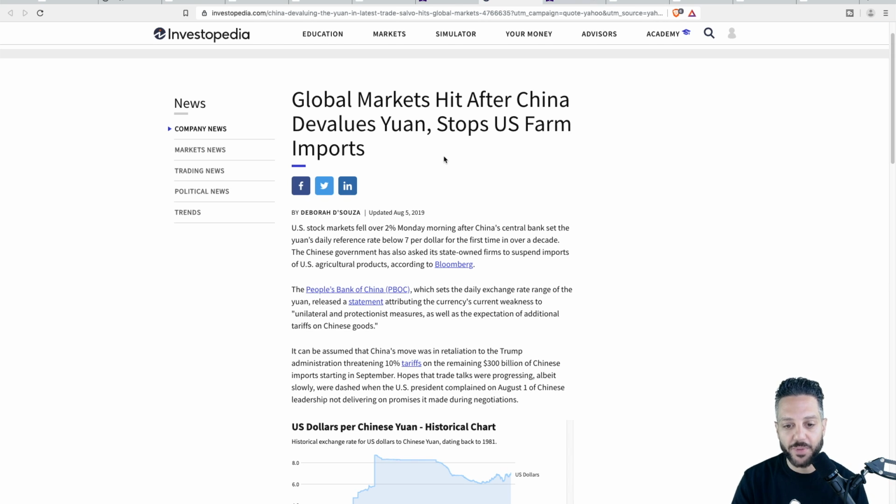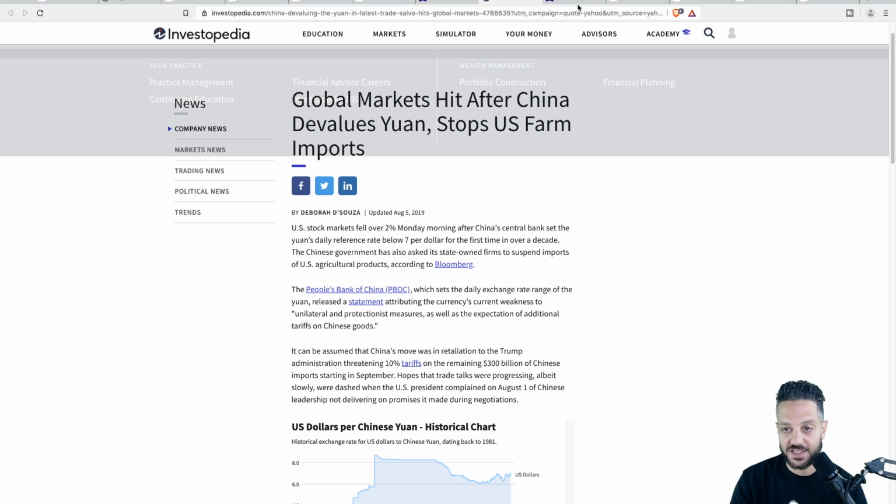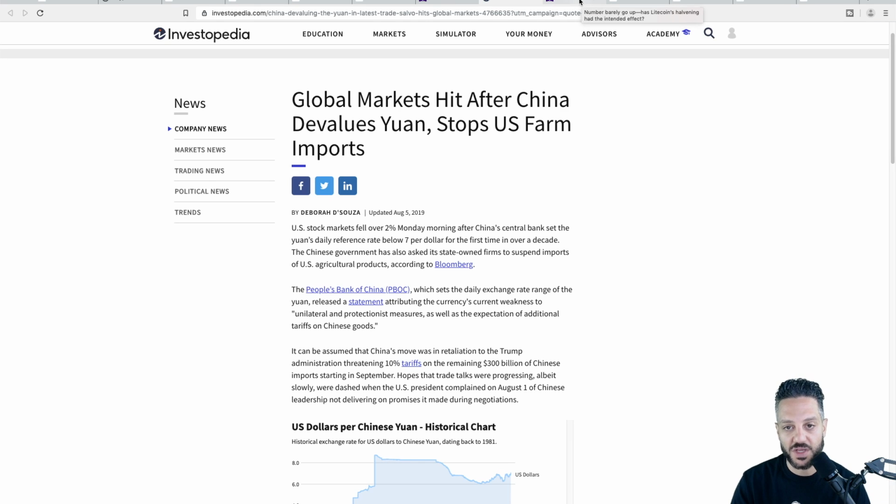This is a massive power play and one that has ramifications for the global economy. And that's why you see the stock market tanking as well as the US dollar index. So China is definitely proving that it's not to be messed with here. It's not like we're messing with a country that cannot compete with us in these trade wars.